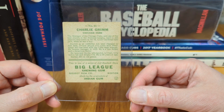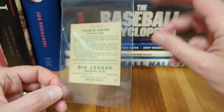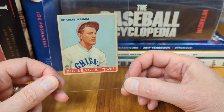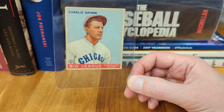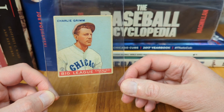So the seller didn't actually list this card on eBay the way it should have been. The title of the listing was Big League Charlie Grimm. He didn't use Goudey in the title of the listing, which I think was probably one reason why this was hanging around for a while, because I was following it for a decent while.